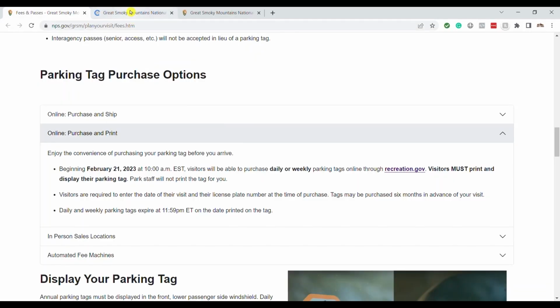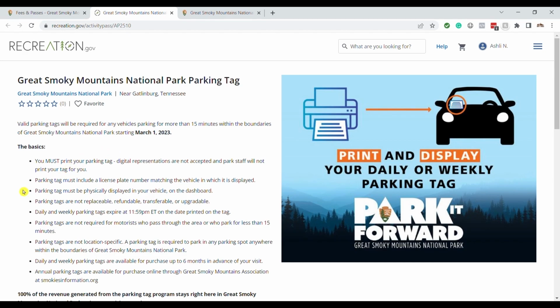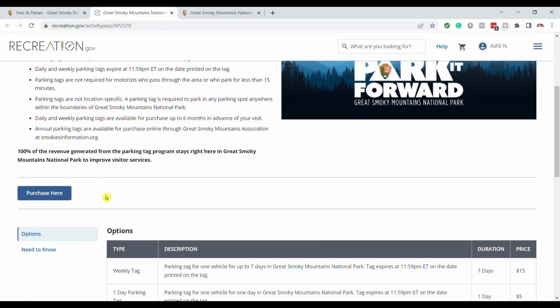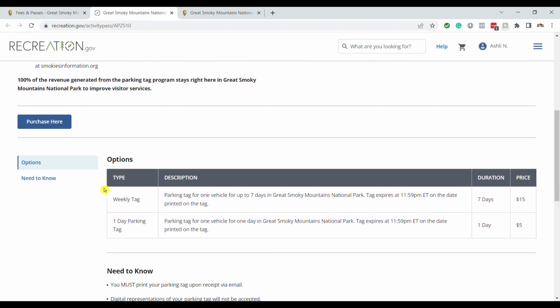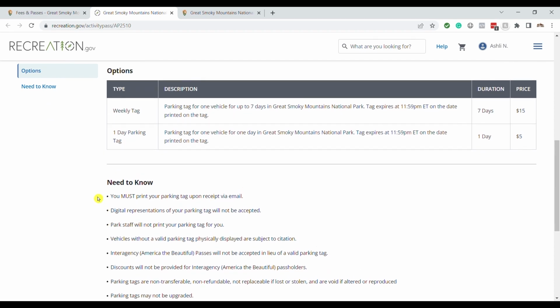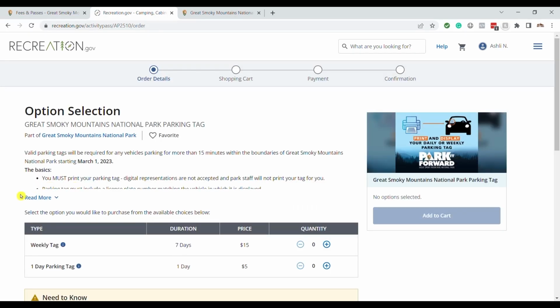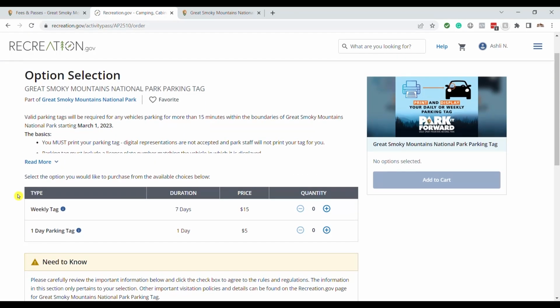Okay, so let's go over to this recreation.gov site. I want to walk you through how to do this. You'll want to read through these, but basically you'll just get to this page, and again, I'll link this in the video description. But here are your options, so you can take a look at this and prices. You'll just want to read through all this so that you understand exactly what's going on. But then you'll click on the purchase here. Now, I think an important thing to note is you're not on a timer here. You're not trying to beat anyone else out for these parking tags. There's no cap on the parking tags, and so they're not going to sell out.